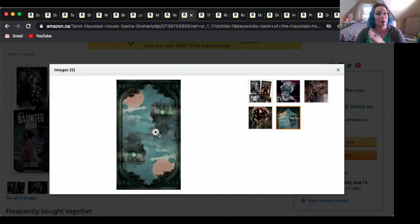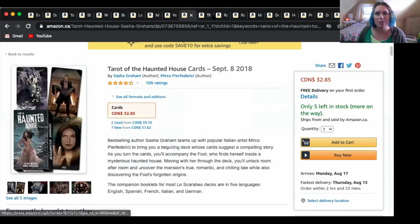So that is something I do eventually want to try in the future. Let me know what you guys think about that. Is that something you'd want to see? Kind of slamming two decks together and seeing how it goes. I'm very, very curious how that would go. But like I said, I like the minors in this, don't want the majors. So I'm kind of like, do I spend the money, right? Unless I'm going to buy both those decks at the same time. I'd probably read with the Tarot de la Nuit as it is, but I don't know if I would the Haunted House.